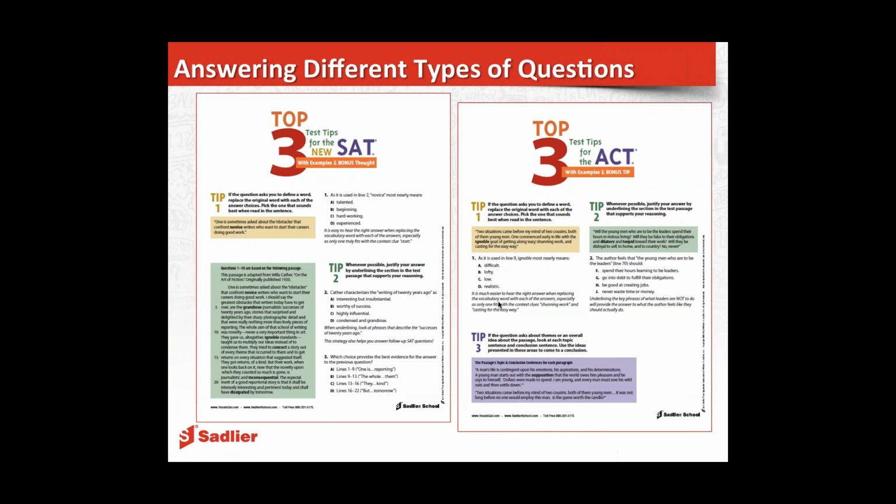So what I did is I made these two really awesome sheets. They're brand new. You guys are the first ones to see them, so be excited. And they look really similar because the top three tips are the same, but what we did is Sadler created actual passages, they made SAT specific questions and ACT specific questions, and so I pulled that passage and then I pulled questions right from there. So students not only see the tip, but then they have a real life example that you can work through with them. So let me show you what that looks like.